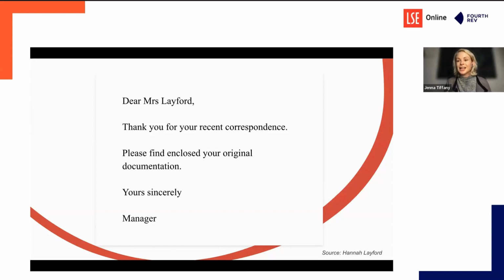Now we can see it lacks compassion, it lacks empathy, it lacks sympathy, and it has no next steps at all. It doesn't guide Hannah on what's going to happen now. It doesn't give her any support, no sympathy or anything. It has no human element here. That compassion piece is completely missing.